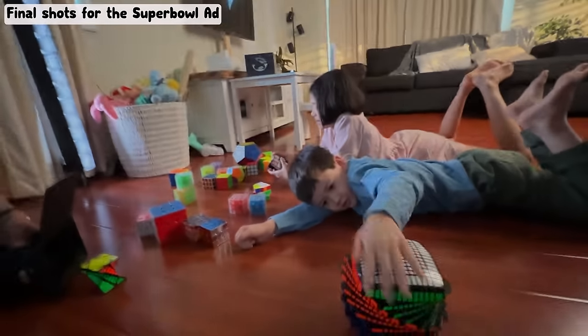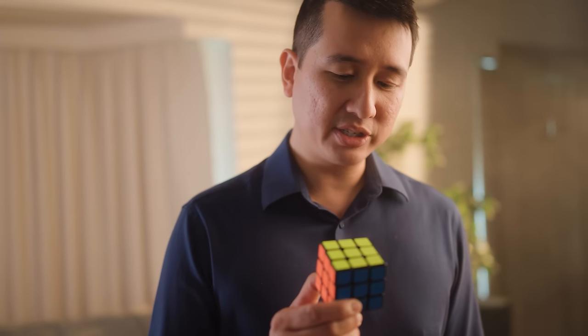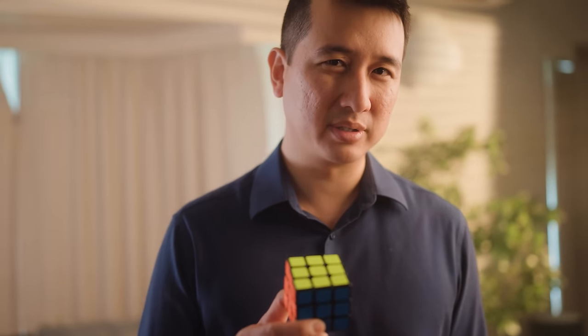And with all that done, we present to you a Rubik's Cube ad worthy of the Super Bowl. The Rubik's Cube. Is it just a toy? Or is it something more?